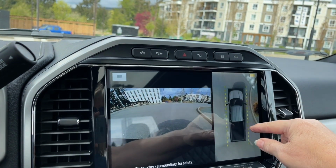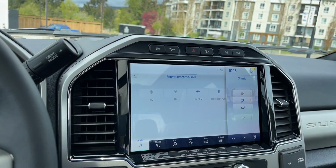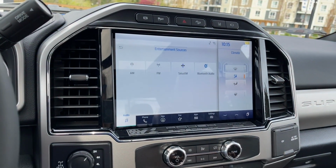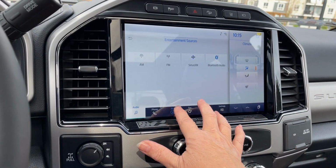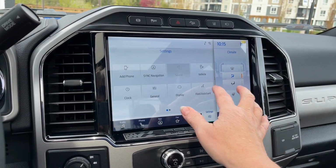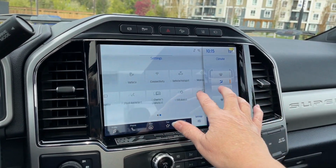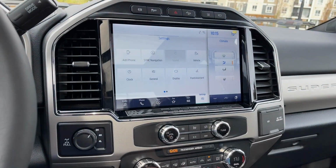You're seeing where we are in space, which is kind of nice. And then we have our sources here. We can touch on the screen: AM, FM, Sirius satellite radio, as well as Bluetooth. We also have navigation, and your map's going to come up for that. You can go into settings, slide through for different options. You've got your vehicle hotspot, system updates, owner's manual, and so forth. These all have sub-menus in them as well.